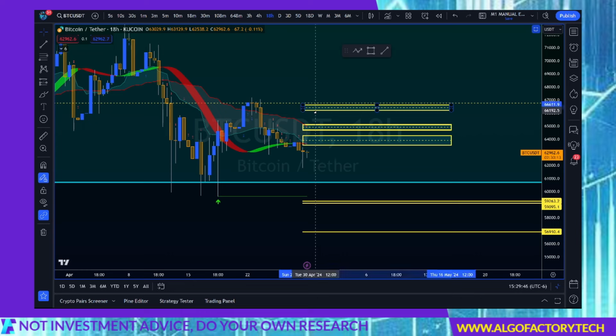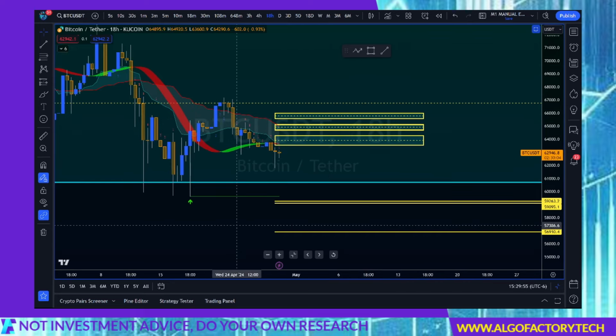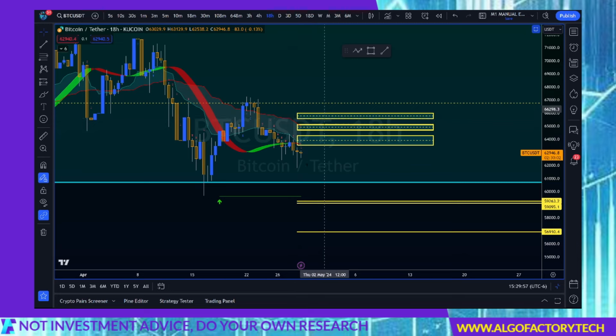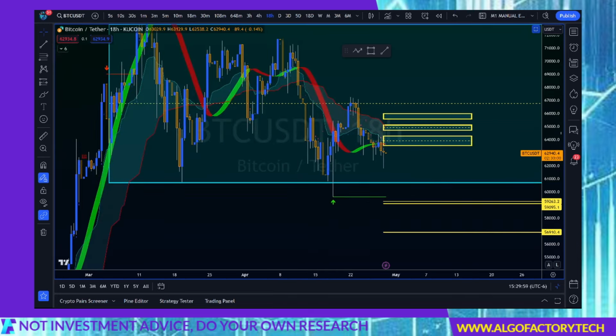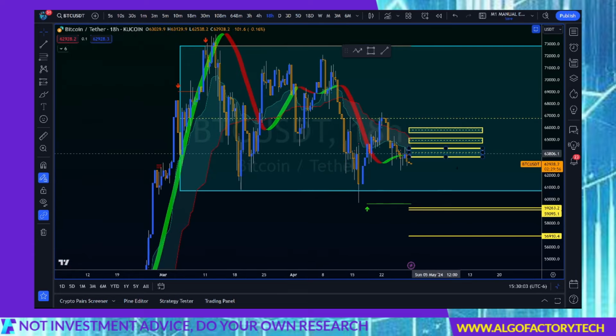Not really. It seems that some of this top side liquidity has moved down a bit. But basically there's liquidity above price. And if price does decide to bounce to the upside, we have an idea of where it could go. And that does support the idea that we might be seeing a tighter range form at the bottom of this larger consolidation.